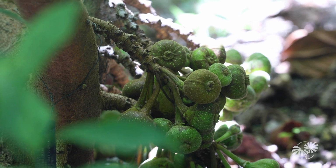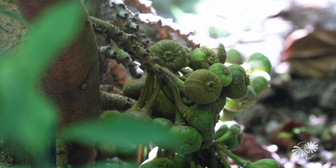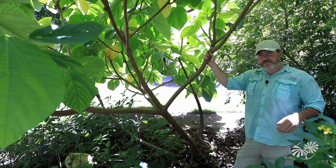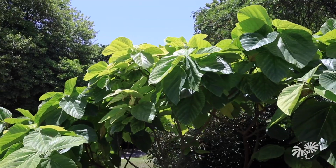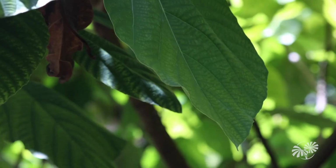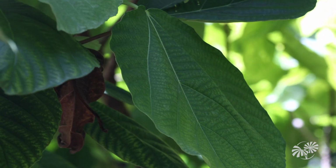We're still right near the entrance of the garden, right on the tram path. And this is actually a new tree we planted right after Irma. We had lost a ceiba, so we had a spot, and we went with another type of edible tree. And this is actually a species of ficus. This is Ficus auriculata, which has an interesting story.